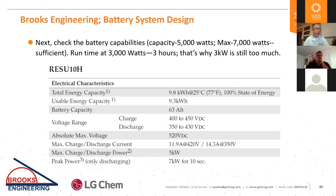Next, we have to check the capabilities of the battery. Now, batteries generally have lots of short circuit current, and so they have plenty of capability to give surge power and stuff like that. But we do have to be careful that we stay within the realm of the battery itself. And lithium-ion batteries are somewhat unique in that they have a lot of electronics that are incorporated as part of their battery management system. So that electronics are designed to protect the battery, both in charge and in discharge, to prevent it from getting damaged, to get that life out of the battery.